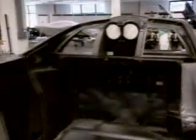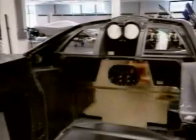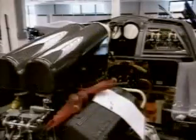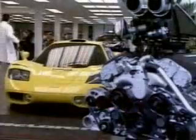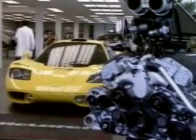Gold is the best heat reflector, so the engine bay is lined with gold. Murray turned to BMW for his engine. The 6.1-litre non-turbo V12 produces 627 horsepower. Murray only asked for 550, so he wasn't too unhappy when the engine came out 16 kilos heavier than the 250 he'd specified.